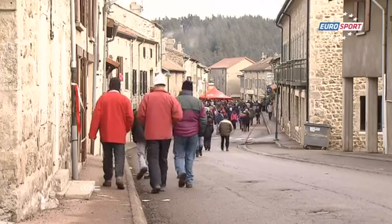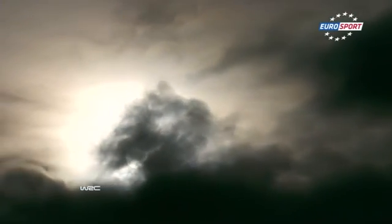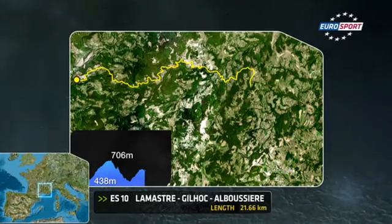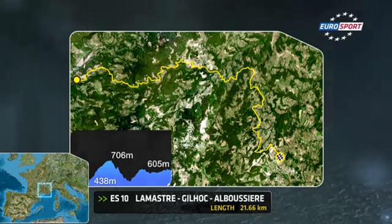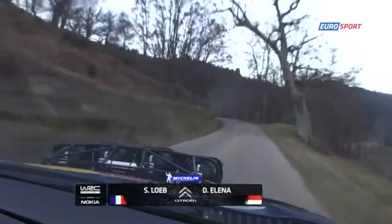So what about stage 10? Sausages out already amongst the crowd. That's not barbecue smoke, by the way. La Maistre to Guillauc and then to Abouzière, 21.66 kilometres, 5 to 5 in the afternoon.